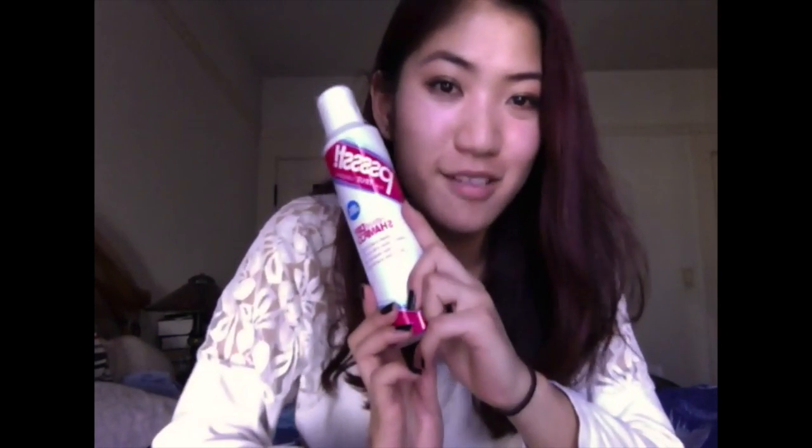I've already tried a Suave dry shampoo, which is okay in terms of what a dry shampoo should do, but I just didn't like the smell, so I'm hoping this will work out. I'm really excited to try this, and it was pretty cheap for such a large can. So that's that.